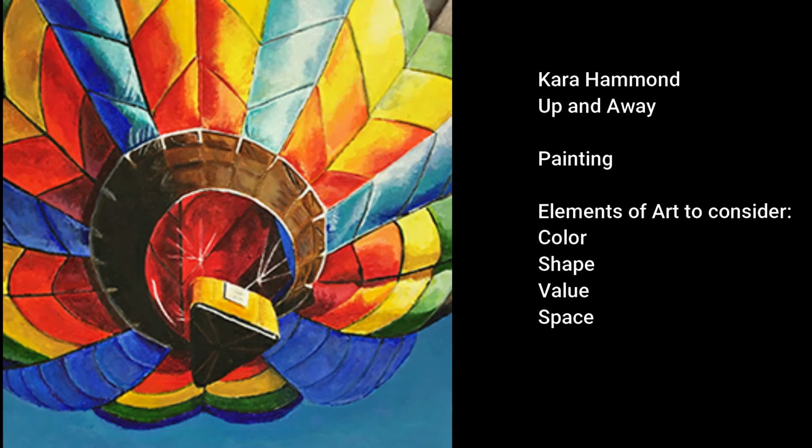Now let's look at this artwork and think of some other elements of art. First, what attracts your eye right away? What is its first impression? Do you notice the colors that it has? The artist used primary colors, colors like yellow, blue, and red.